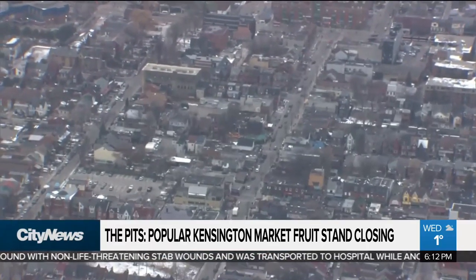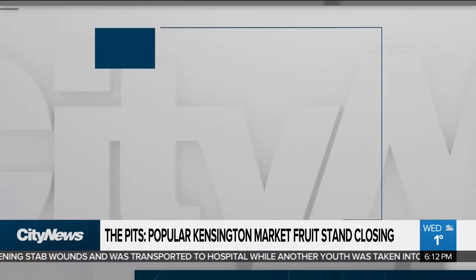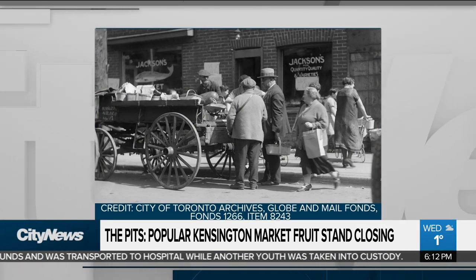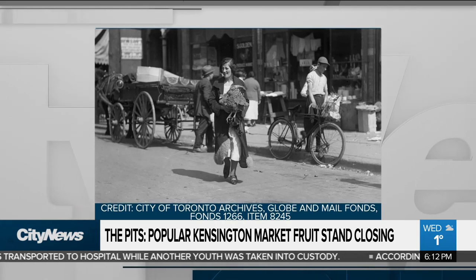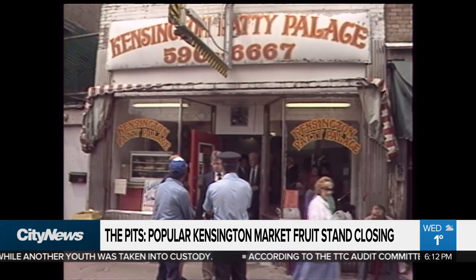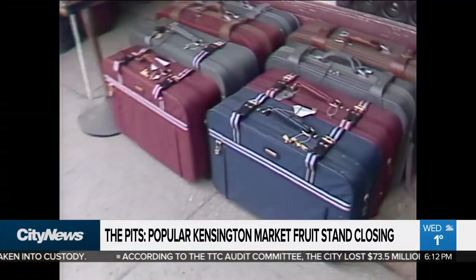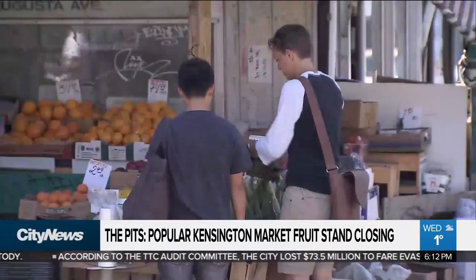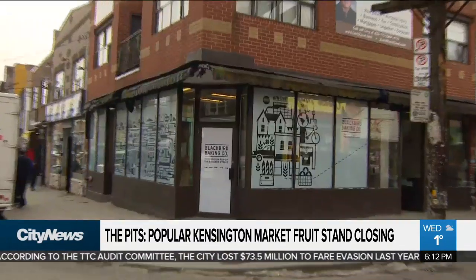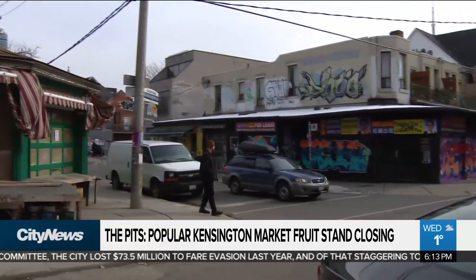The 10 square blocks that make up Kensington have been a bustling open-air market since the late 1800s. It started with Irish and Scottish immigrants, became a Jewish market in the 1920s, and has gradually become more and more diverse, with an eclectic mix of vintage clothes, cheese and butcher shops, bakeries, restaurants. But not too long ago, there was a fruit stand on every corner. Today, almost all of them are closed. I counted two, with one set to shut its doors.